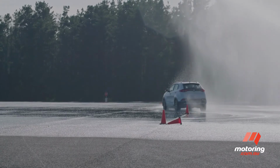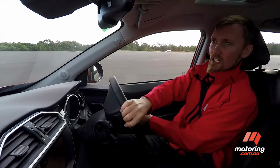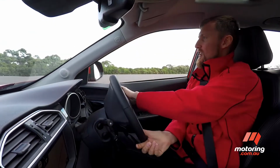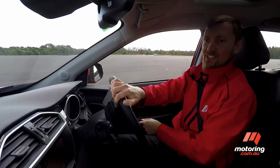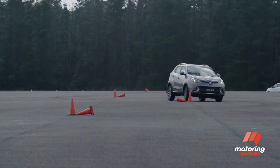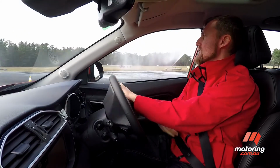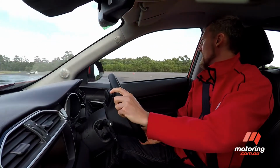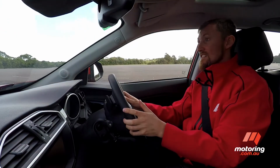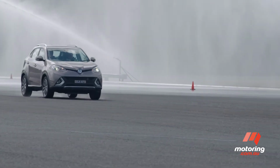Done the dirt, and now we're doing a Motorkhana. We're really pushing the car on a closed circuit, and you know what? It's not a bad little chassis. The front end grips pretty well. Even on the wet stuff, she feels predictable. I mean, most owners are never going to drive it like this, but to know that it is quite capable is impressive. And let's try those brakes.